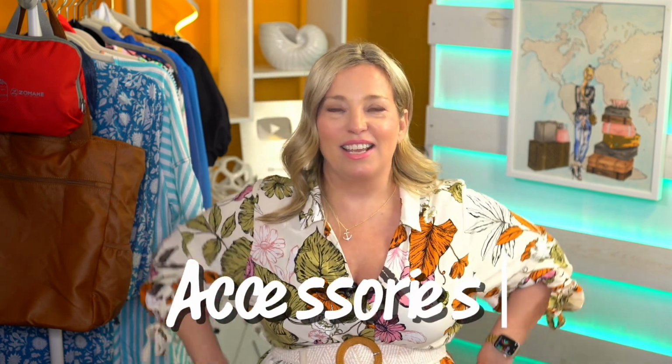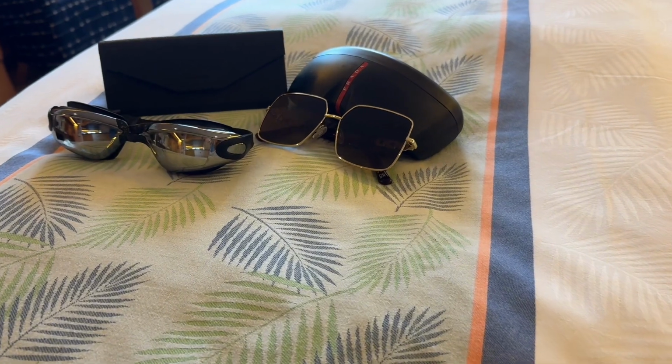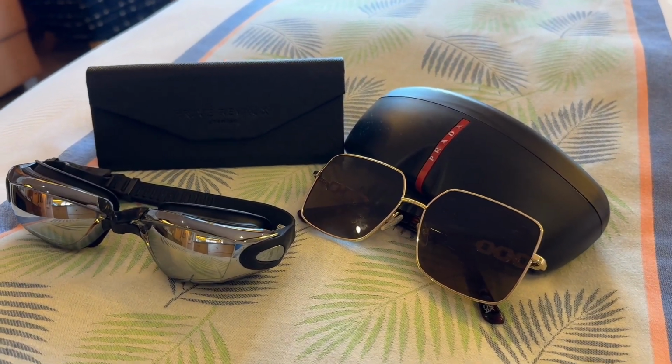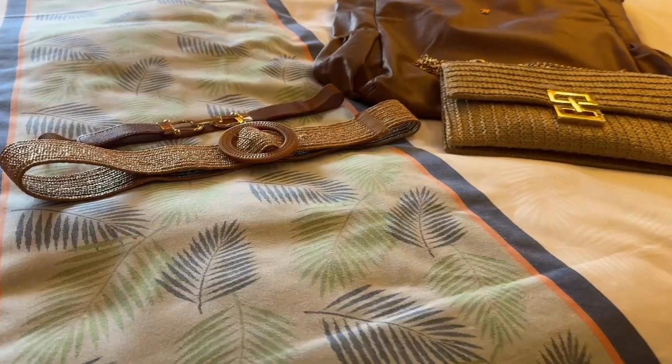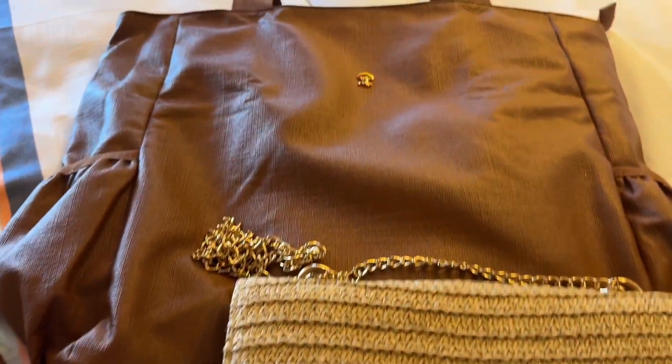Okay, we've got to talk about accessories here for a minute. Here is a list of some of the accessories that I like to take on my cruises. One of them is sunglasses for me, and for my son, goggles. He likes to have a set of goggles when he's swimming in the pool or in the ocean. We also want to take into consideration baseball hats, belts, and maybe like a small purse. Or in addition to that, you might want to take a beach bag or a backpack.